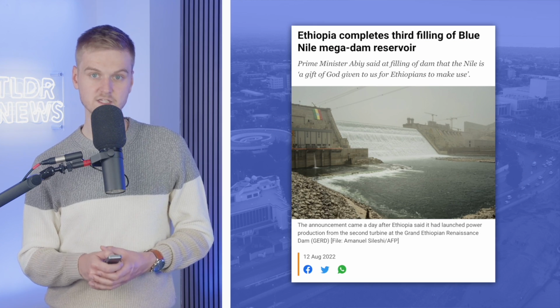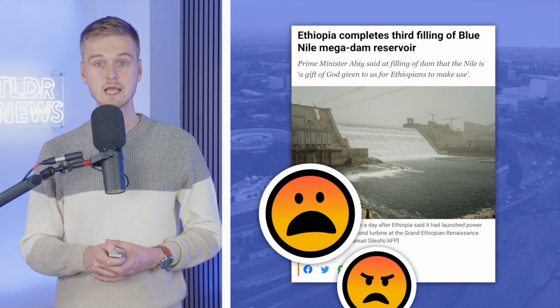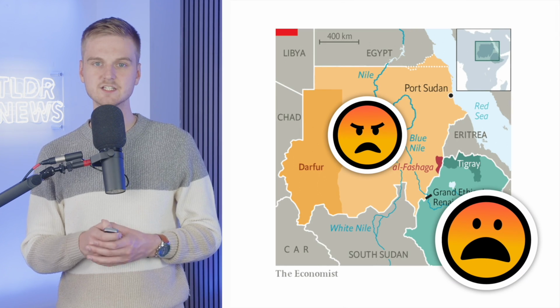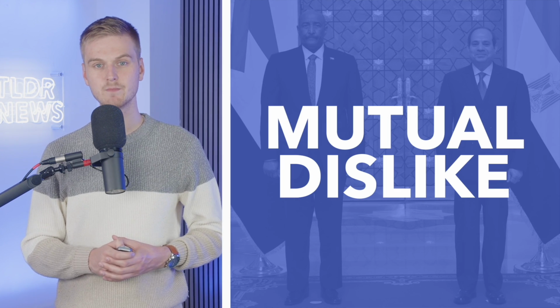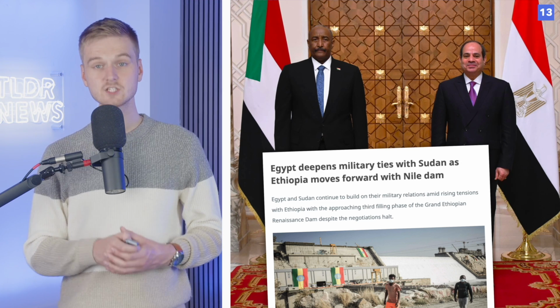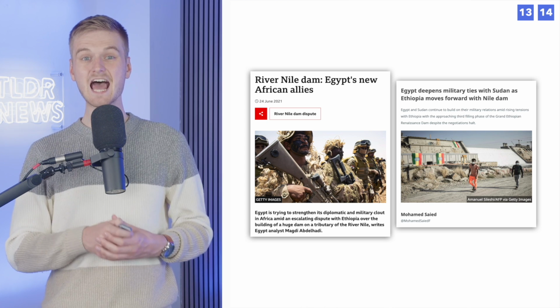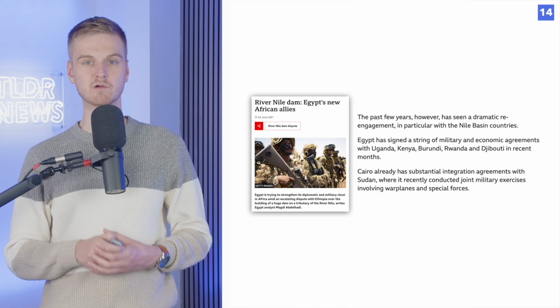However, when Ethiopia started filling the dam at a faster rate than expected, the mood in Khartoum soured, and tensions reached a new high last year when conflict broke out in the disputed Al-Fashaga region. Bound by their mutual dislike of Ethiopia, in March of this year, Egypt and Sudan started high-level military talks, having performed joint military exercises a few months earlier. This comes on top of a series of bilateral security agreements between Egypt and a whole load of other Nile countries, including Uganda, Kenya and Burundi.